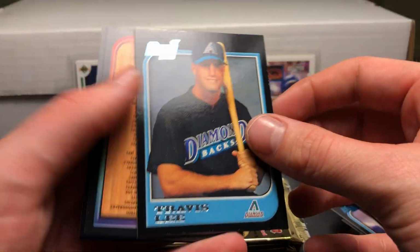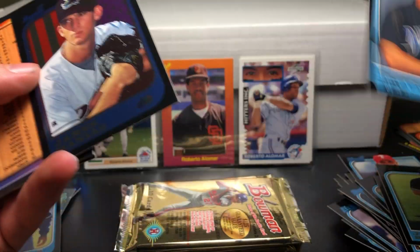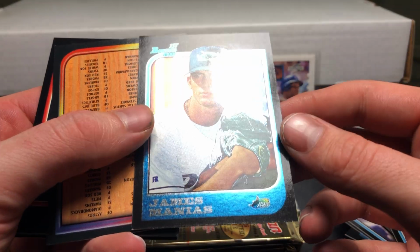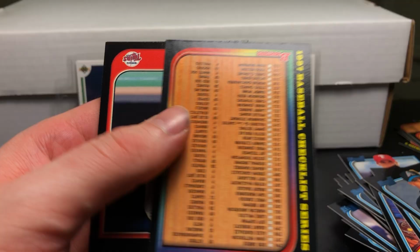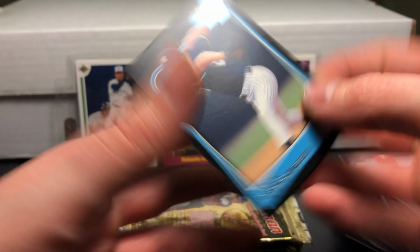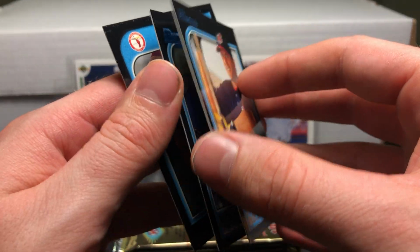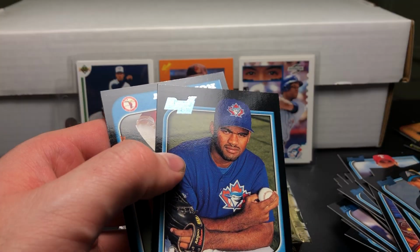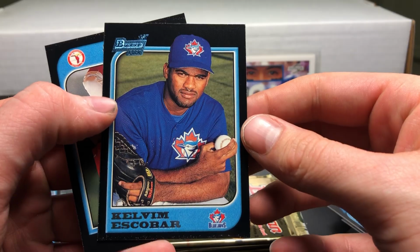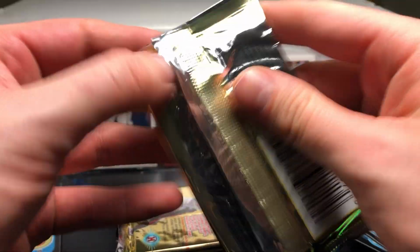John Barnes. Travis Lee, he was pretty good for a while. He ended up on the Rays as well, as a lot of these picks did. James Bernice. Jay Tessner. Russell Brandon, he was good for a little bit. Oh, I thought that may have been the Beltrán and Kerry Robinson.